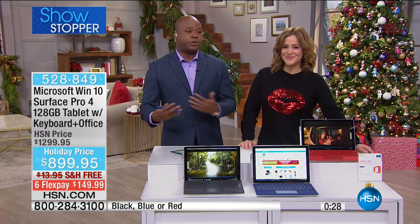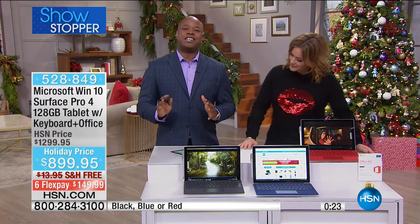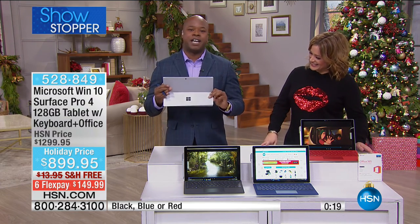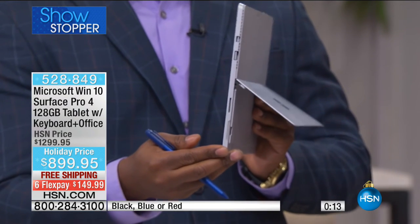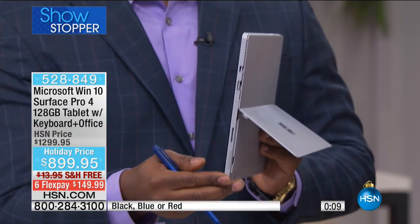I travel a lot, so through TSA, it's very easy to go through. And some of the jealous looks that I see on the airplane when I pull out my device and I have a kickstand built in, when other people have other tablets and they don't have the kickstand. You could imagine on my tray, I will be the one that's most popular, people looking over to see what I'm watching.